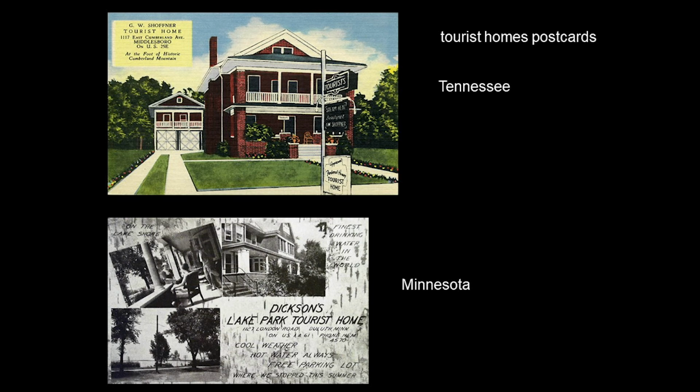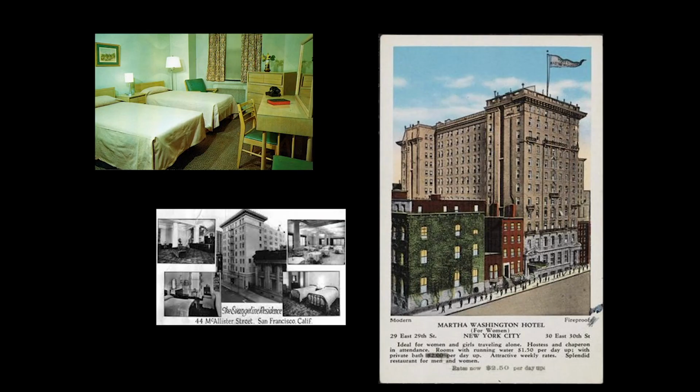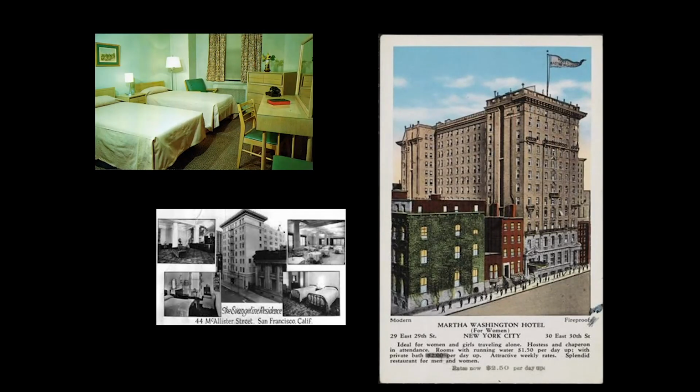Whether temporary or permanent, for leisure or business, co-living in shared spaces, including boarding houses, which typically offered meals, rooming houses, which had small private rooms, shared bathrooms, and no meal plan, tourist homes, duplexes, 3-deckers, multi-unit buildings, apartment buildings, and residential hotels, these were the norm for a majority of Americans well into the 1950s.